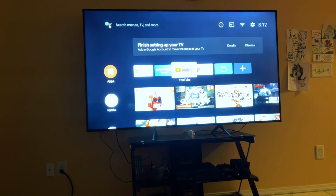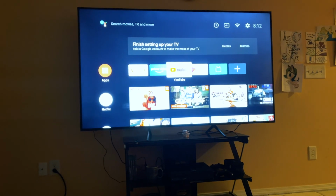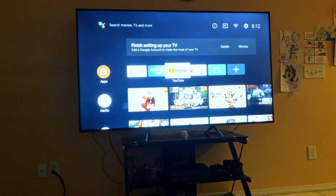But I did use the Android TV to pull up 4K HDR footage on YouTube, and wow, it was amazing. 4K, 60 frames a second, HDR. The quality was mind-blowing. And again, maybe this could be because I'm coming from a 720p TV, but it was really, really excellent in my opinion. I was blown away by how good it was.